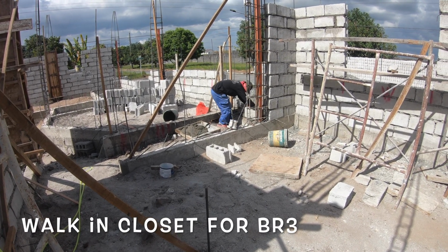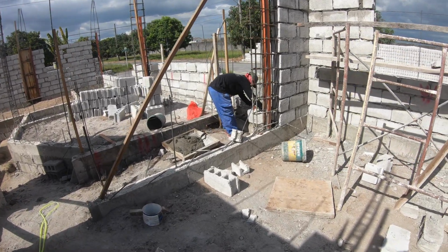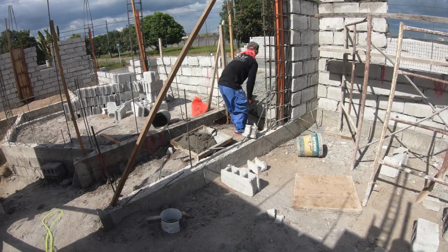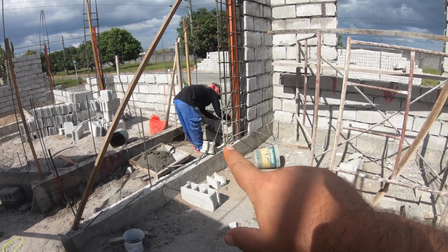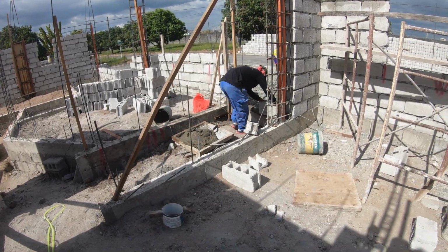So he's got 6-inch block on the outside edge, and then once he moves to the inside, so the outside edge here where he's starting will be 6-inch. As he comes down the sides, those will be 5-inch.